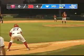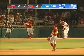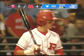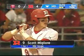Second and third, 2 outs. Big situation for Scott Migliore. Took a breaker down and out. Ducote got a piece of it, keeps the runner at third. Migliore had a big 2-out RBI single in the second inning. Those 2-out hits are the ones that separate the average teams from the very good teams.